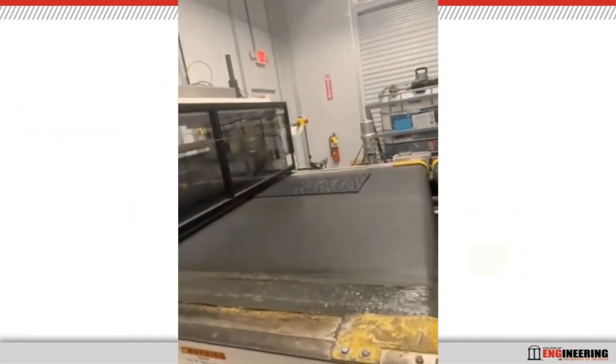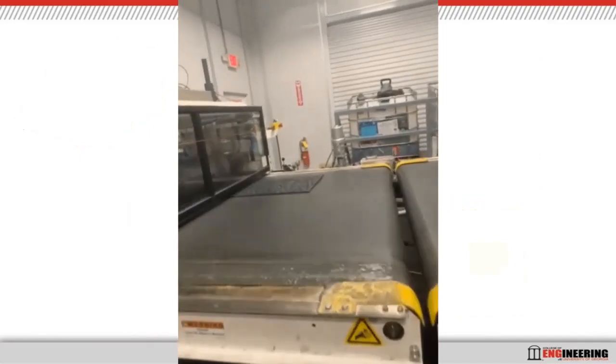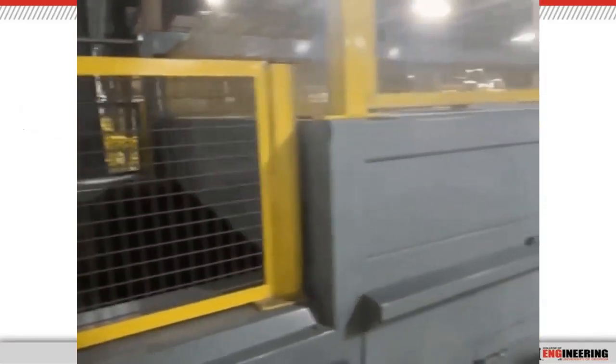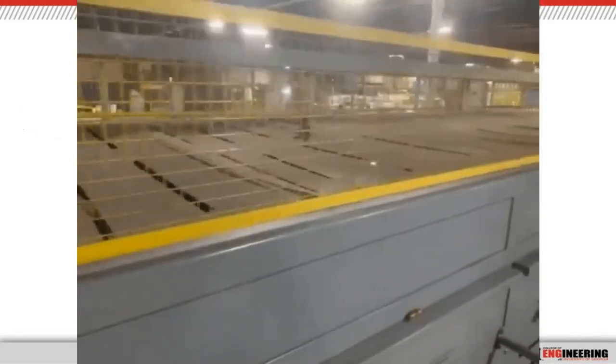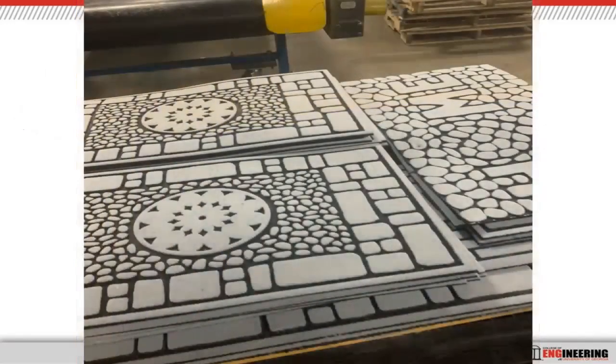This is a clip of the mats being sprayed with the adhesive. Inside this machine, the electrically charged flock is being laid onto the mats. Only the parts with adhesive will retain the flock. These are two examples of the mats with flock on the top.